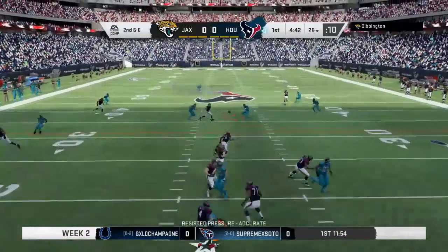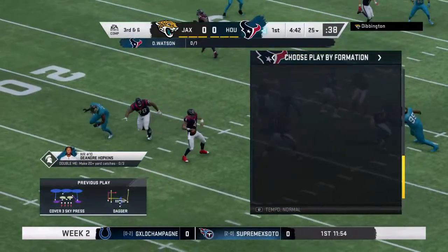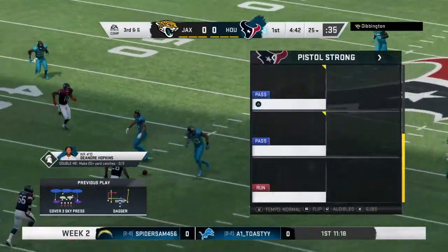Watson. Throwing middle, but it's incomplete. The linebacker, Myles Jack, able to knock that one away.